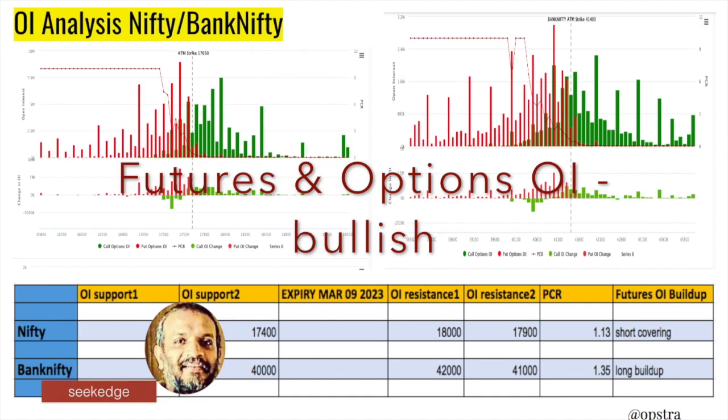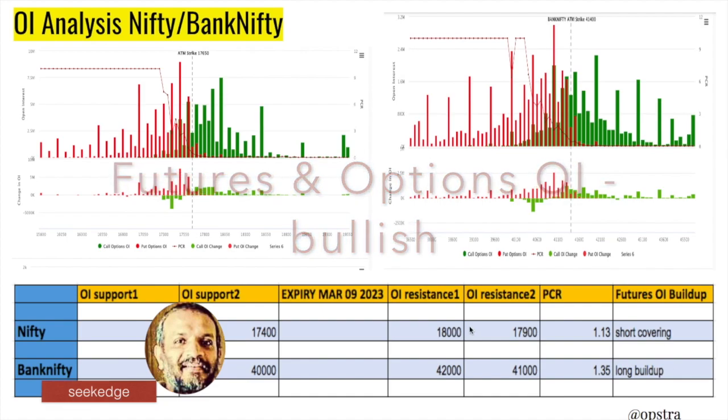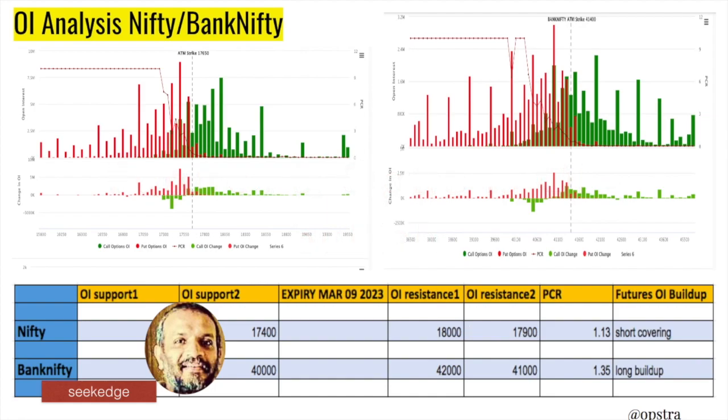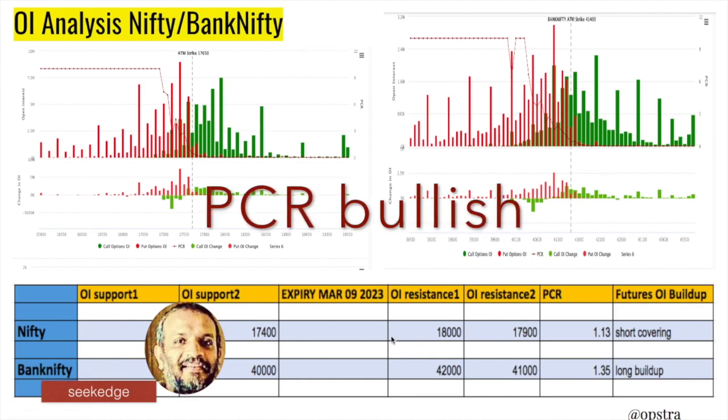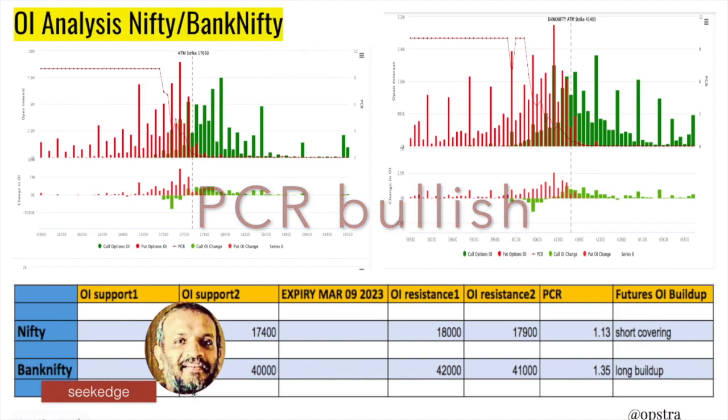Let us look at the levels. As of now, what option writers have done is 17,500 is where the highest put writing is, and 18,000 is the highest call writing. Then the second highest put writing is seen at 17,400 and 17,900 is where the second highest call writing is seen. So that is kind of a 500 point range for the option writers, with 4-5 days to go before the next expiry on Thursday.